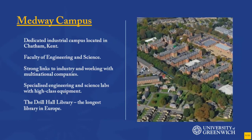Medway Campus, now this is in Kent. And this is the Faculty of Engineering and Science. If a student is going for engineering courses, this is where they'll be studying. This rectangular structure you're seeing is our campus. This campus is also very well known for the Drill Hall Library, which is the longest library in Europe, and the student will have full access to the library once they are on the campus.